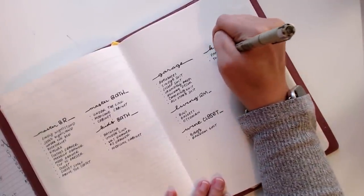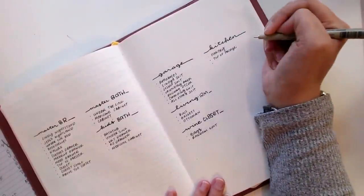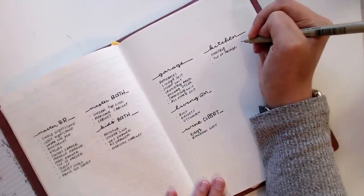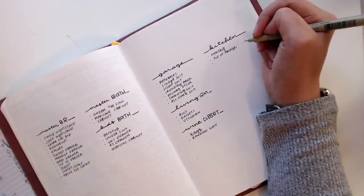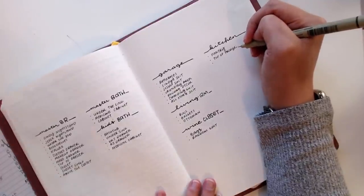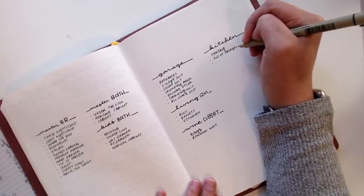Top of fridge, aka where random stuff goes to die. Not like actually die, but there's always a couple of surfaces in your house that become like no man's land, and the top of the fridge and the pass through are the two things that are like that.